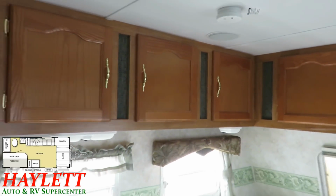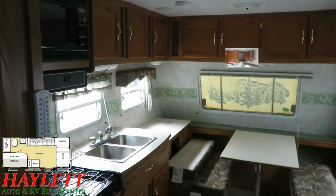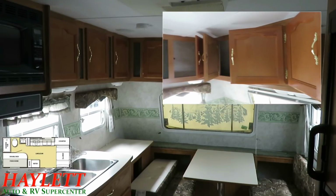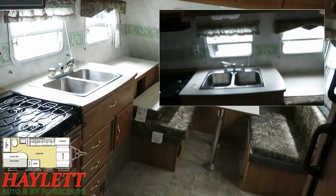Actually, let me back up here. If I can find a nice spot to stand, take a look at the kitchen of this. So starting with that overhead storage and working our way around, this thing's actually got some pretty respectable storage. I do like all the drawers in the kitchen.